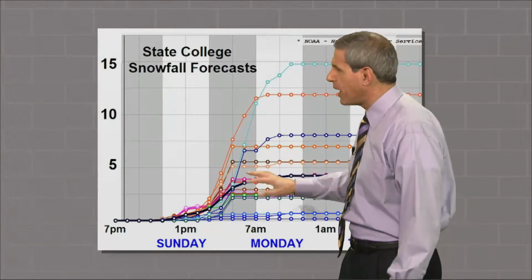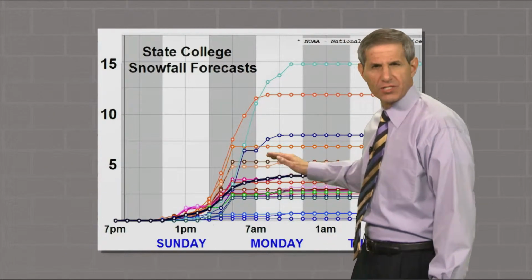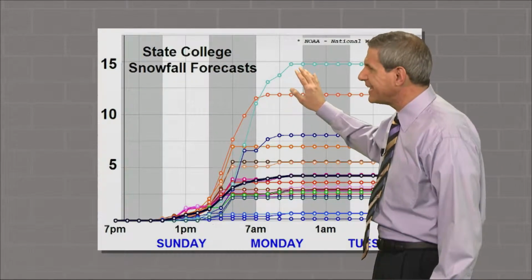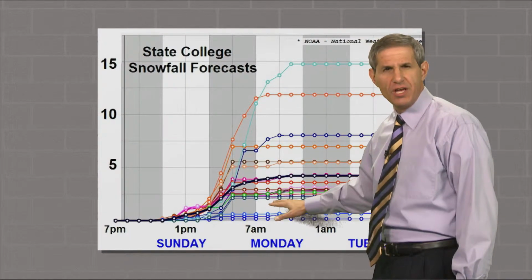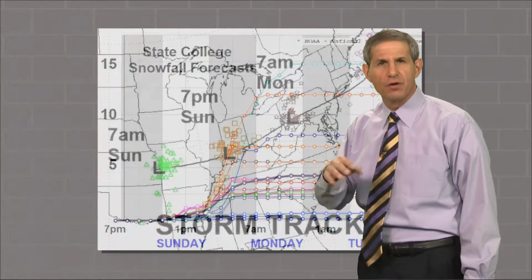And where they slope upward, the model was forecasting snow. So in this set of model runs, the least snow was well under an inch, the most was 15 inches, and the average, the thick black line, was around 4. The spread was huge, mainly because these 21 solutions each had a different track for the storm.